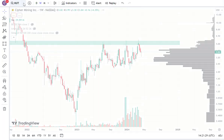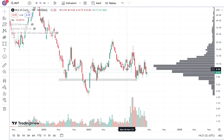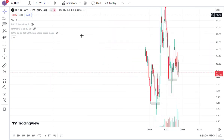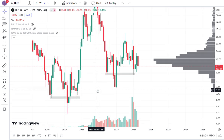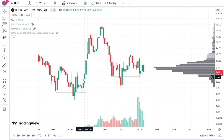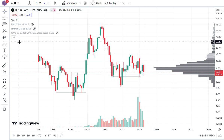One that, unfortunately, has been a pretty big disappointment in terms of price is HUT 8. HUT 8 has been a laggard on the last cycle as well, when all the other miners just went berserk in November 2020. HUT 8 just basically kind of like, yeah, we'll be a little bit more bullish, but it wasn't like a breakout or anything like that, right? So HUT 8 was a little bit of a laggard, and it's also been a little bit of a laggard this cycle too.